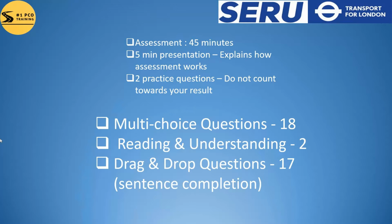Then you'll be given 2 practice questions, just so you get yourself familiar with the assessment. Remember, these do not count towards your result. You'll then start with the multiple choice questions. You'll have 18 of them. These type of questions require you to just select the correct answer from the options shown.